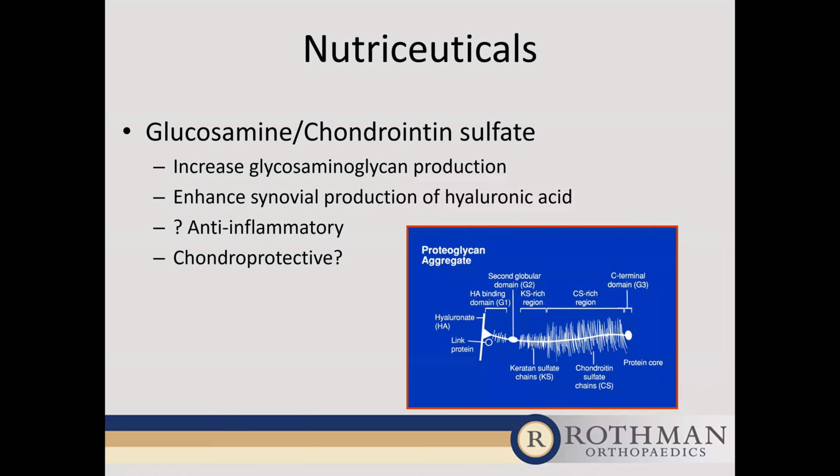Now, nutraceuticals are nutritional supplements. Nutraceuticals are not regulated by the FDA because they're nutritional supplements, so they're not treated like medications. So when you go to the drugstore and there's all these different joint formulas, it can be hard to distinguish what works, what doesn't work, and certainly what's been proven.